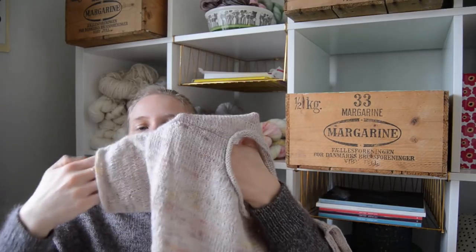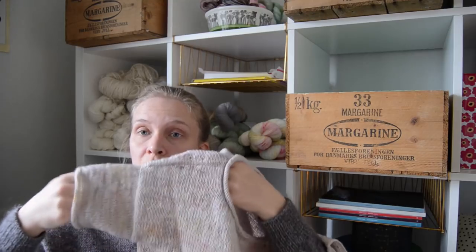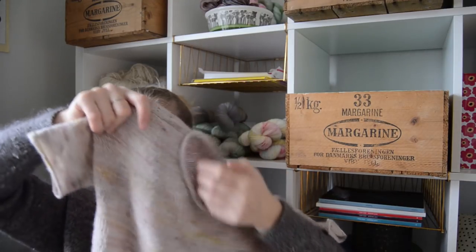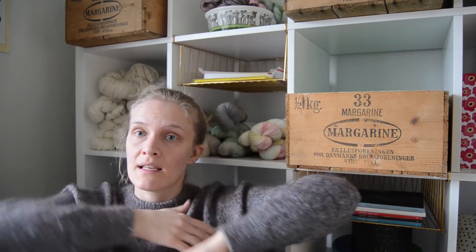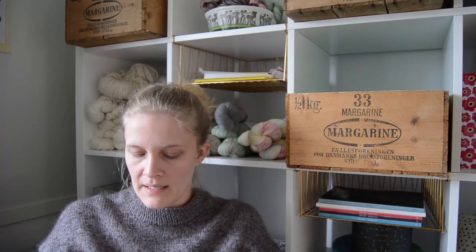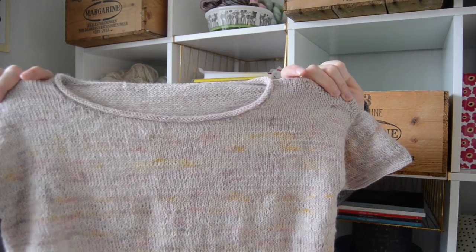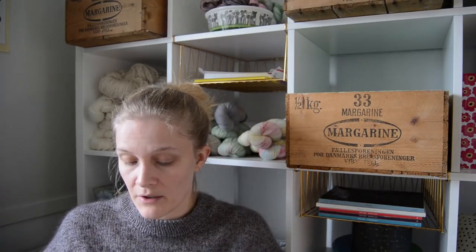Anyway, so the sleeves should be quite tight and small, according to what people have been writing on Ravelry. So I don't like sleeves that are very tight under my arms, so I knit a size large for the sleeves. Yeah, so basically not really any big modifications at all to this pattern. It's a very enjoyable pattern, very easy to follow.